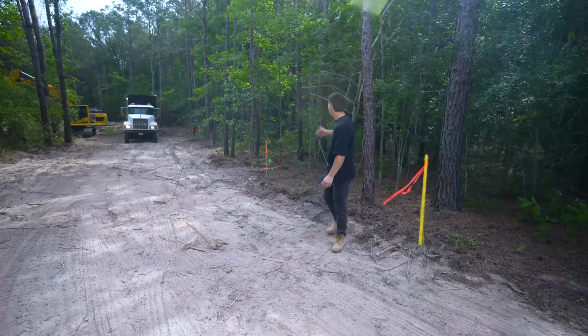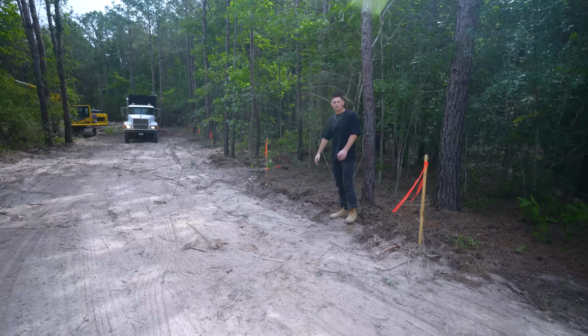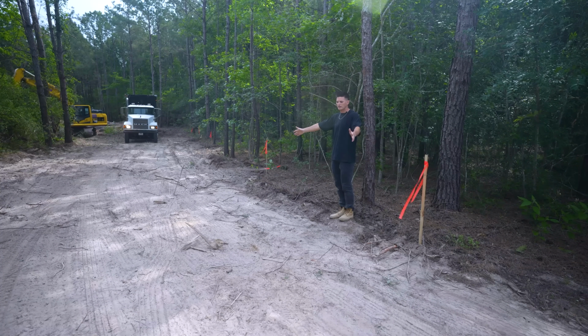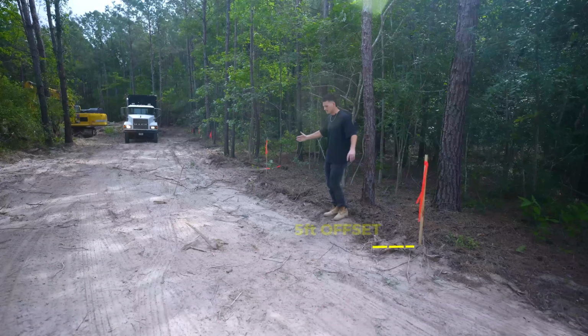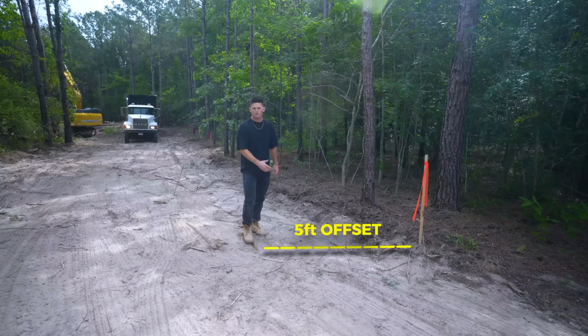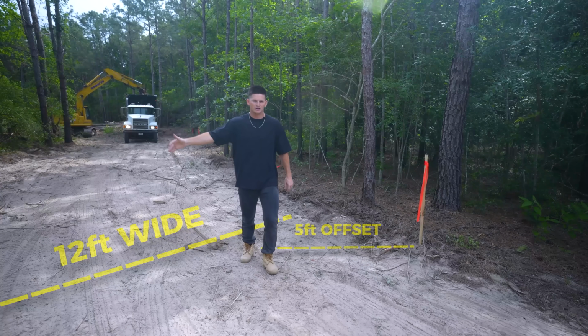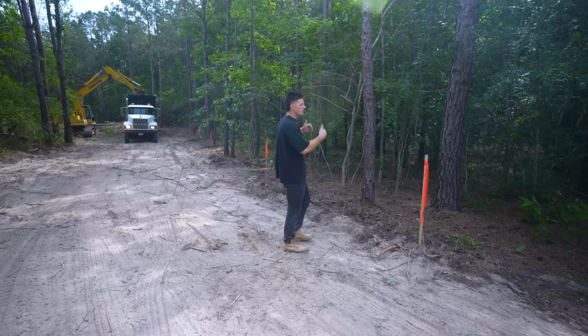You can see I have 1, 2, 3, about 7 stakes right here, all in a line, 150 foot long. And these are marking the edge of the concrete driveway, which are really 5-foot offsets from the edge of the concrete driveway. So 5 foot from this line is gonna be the edge of the concrete driveway, gonna be 12 foot wide, and then we're clearing 5 to 10 feet on the other side of the concrete driveway. I had them mark this side because it's really close to my property line.